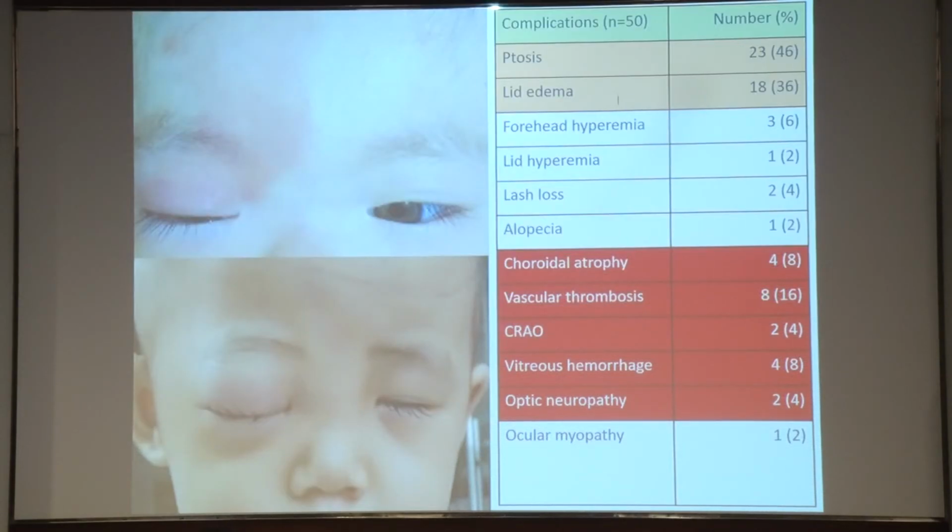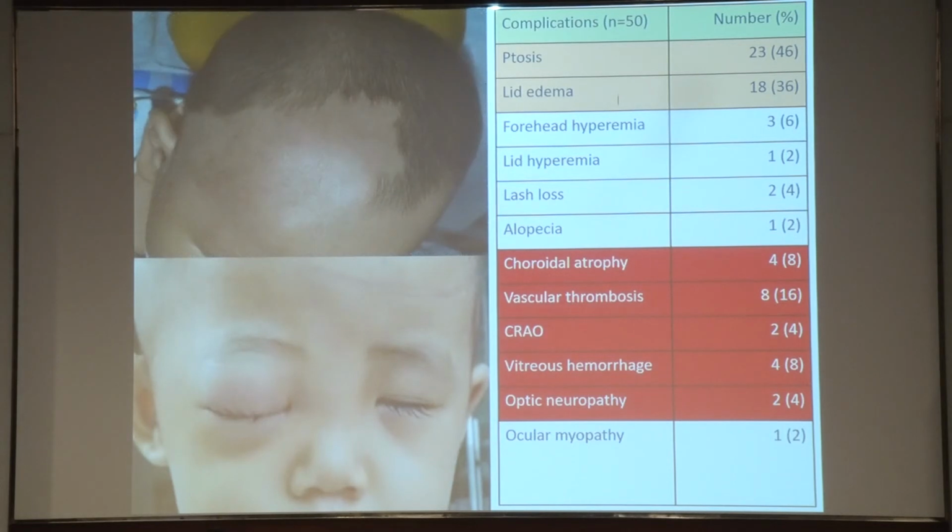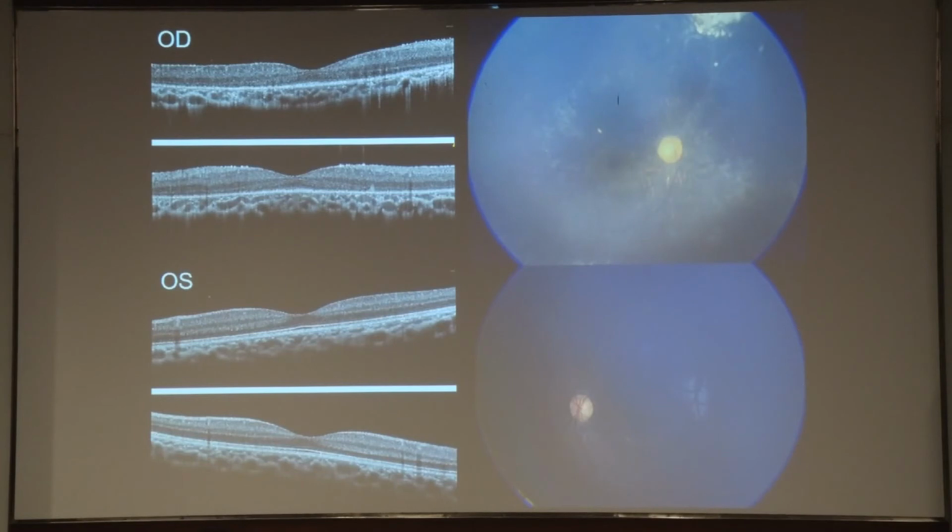done. Not always. It is also associated with bad vision-threatening complications, choroidal atrophy, vascular thrombosis, as I've mentioned, hyperemia, ptosis. These are common and it resolves. Well, alopecia, does it happen only with systemic chemotherapy? I do have a few patients in my series where even alopecia has happened unilaterally in the area of intraarterial chemotherapy.